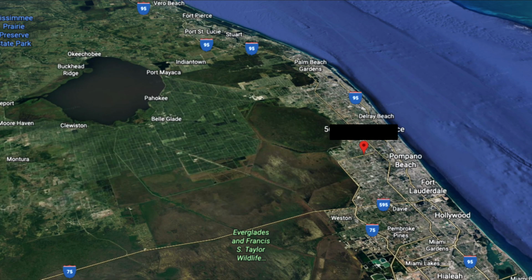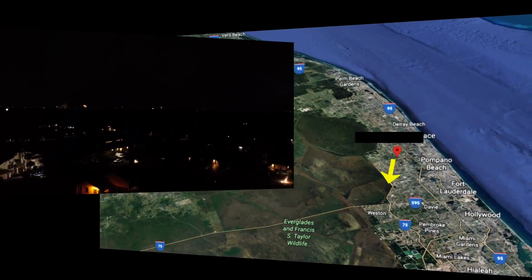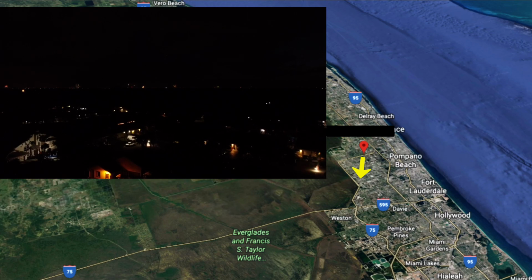Let's pause this here so you can have a clearer picture of what you're looking at. This is our house here in Coral Springs, Florida, and the arrow is the direction the drone is facing. And in this direction, there's almost nothing except residential buildings, so I was shocked to see so many commercial-style displays everywhere. I mean, look, the whole horizon is lit up.